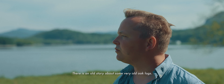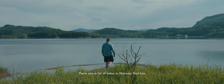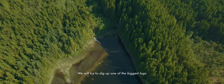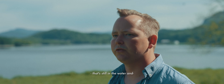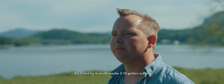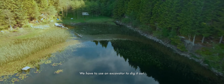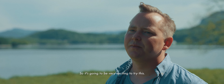This is Vostavatnet, and there is an old story about some very old oak logs. There are a lot of lakes in Norway that have a lot of old wood that has fallen down and been conserved in the water. We will try to dig up one of the biggest logs that's still in the water, dry it and try to build maybe 5-10 guitars out of it. The log is in deep mud and we have to use an excavator to dig it out. Oak is not a normal guitar wood, especially for acoustic guitars. So it's going to be very exciting to try this.